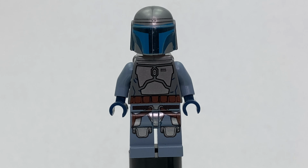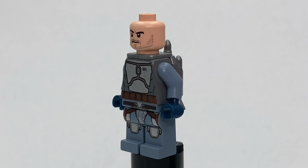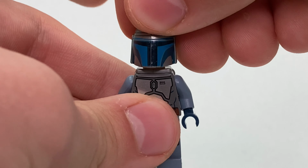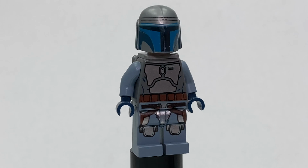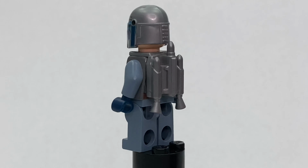Here we have the Crown and Glory Jango Fett. I like this figure so much. It's just great. It's so accurate to the movie. Awesome face print. Doesn't really look like the actor. The new 501st Troopers do look more like his face. But here we do have the nice, awesome torso printing and some nice leg printing as well. We do have this nice jetpack that is a nice mold for that character.